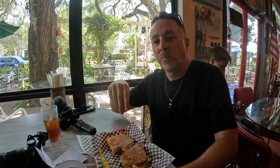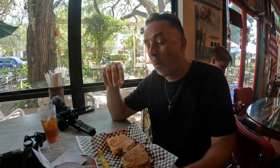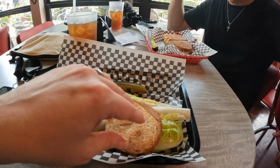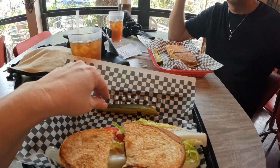A little cheesy, but that's good, right? Yeah. Popcorn tender. I went with a BLT. It's simple, right? Yeah. And it comes with a pickle.